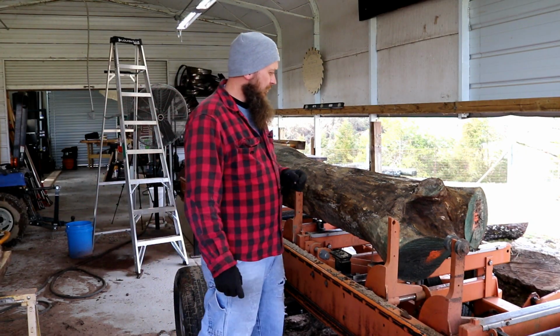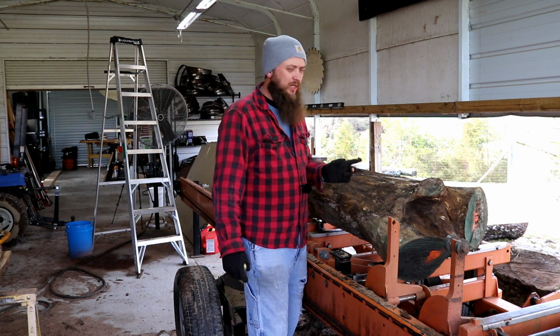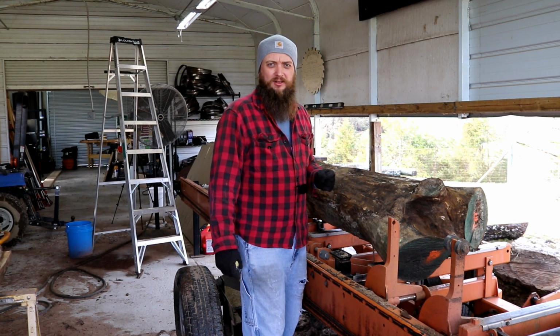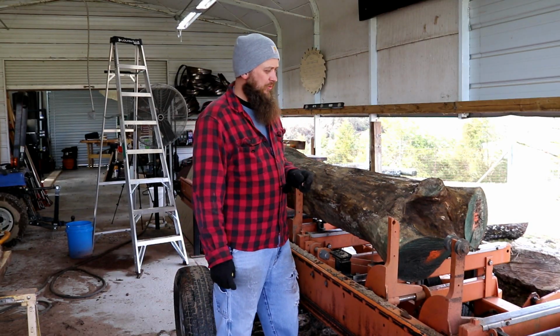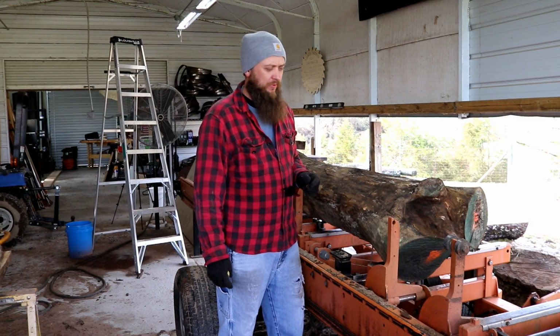So I hope you guys aren't tired of seeing this walnut, because we have a lot of walnut here to saw. Over in the log yard, I got about 50 or 60 logs over there that are walnut. Got a few walnut trees to harvest here this spring, and more on the way. Tons of walnut here, so hope I'm not wearing you guys out with this.